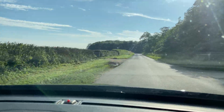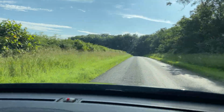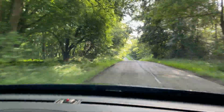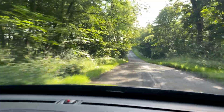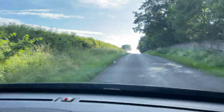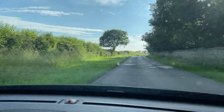Now, in regards to the general handling of the car, it feels really quite high up, and you do have a very good seating position because you can see so well around you. And I'll be honest with you, when you're driving the car, especially when you're going around bends and stuff like that, that doesn't come into play.